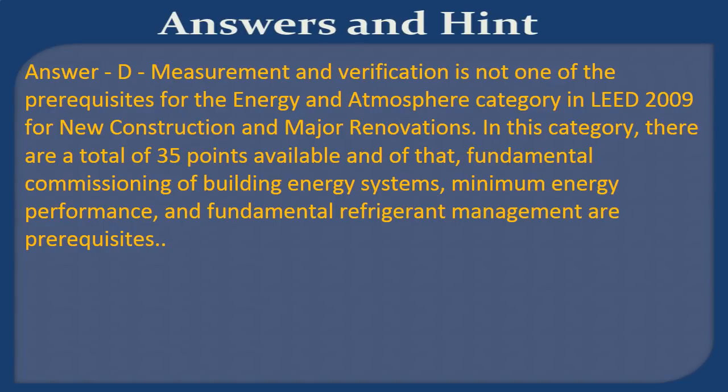Answer: D. Measurement and verification is not one of the prerequisites for the Energy and Atmosphere category in LEED 2009 for new construction and major renovations. In this category, there are a total of 35 points available, and of that, fundamental commissioning of building energy systems, minimum energy performance, and fundamental refrigerant management are prerequisites.